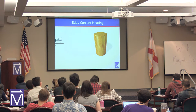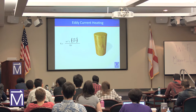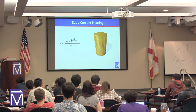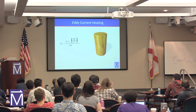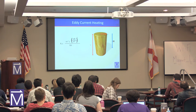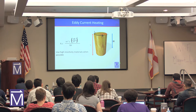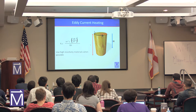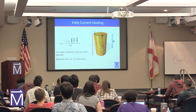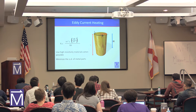So, eddy current heating. Some measurements have to be done with the sample in vacuum, and in order to carry heat, you need high conductivity materials. Eddy current heating is governed by this equation. You have the resistance, the change in magnetic field squared, the radius to the fourth, and length goes in linearly. So if we have a canonical cylinder of, say, copper, what happens is if you have a changing magnetic field in this direction, you induce a current in this direction. And the way you get around this, you can minimize the outer diameter because the power goes as radius to the fourth. You can minimize your sweep rate, so you don't have to sweep at 10 tesla per minute.